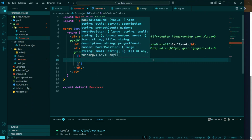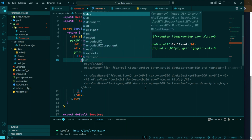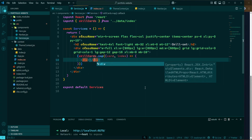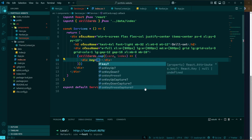So this map method will iterate through every object in the skill cards array and render JSX for each individual skill card. Each iteration gives us access to the current card object containing the properties such as icon, title, and description. The second parameter, index, gives us the current index of the card in the array. So here I'm going to open div elements and I'm going to add here key prop, which is going to be index.